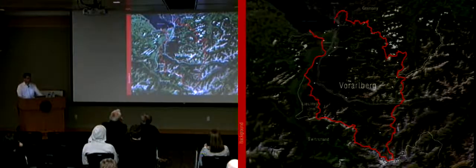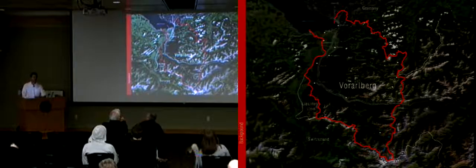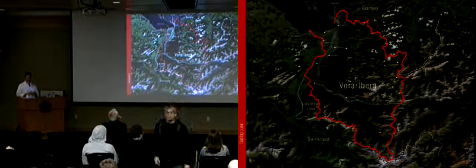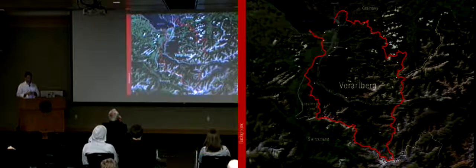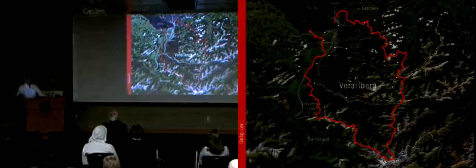Vorarlberg itself is located on the northwestern slopes of the Austrian Alps, and it borders the countries of Germany, Switzerland, and Liechtenstein. It's the second smallest Austrian province after Vienna, but it's also the second most densely populated. It has a population of about 370,000 people, so it's hardly even the size of a medium-sized European city. It inhabits an area of about 1,000 square miles.